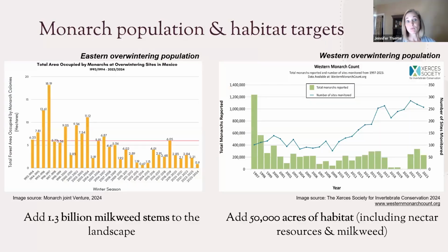And a large part of why we're here in this place today is because the monarch populations overwintering in North America have been dramatically declining in recent decades. So they've been dipping to near or below certain population thresholds. And in order to stop or reverse those trends, there are goals in place to add habitat to both the eastern and western breeding areas.